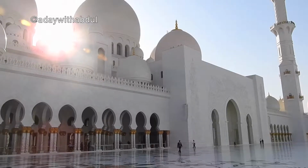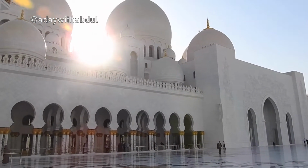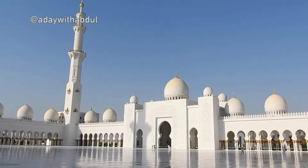And here it is, finally, monument number 5. Actually, it's more of a combination. Obviously, I couldn't leave it out. It's the Sheikh Zayed Grand Mosque. Now, this is a mosque, obviously, but it's also a monument. It kind of resembles what Abu Dhabi is for people that are visiting here for the first time.